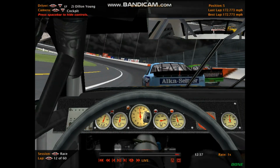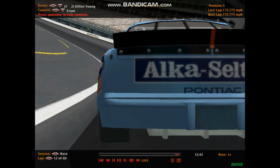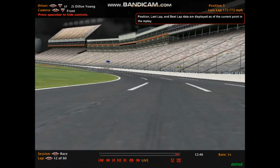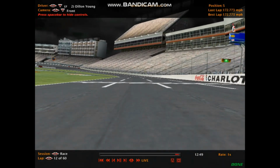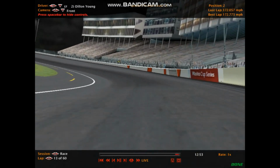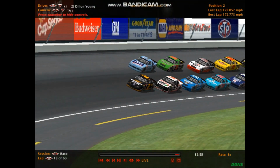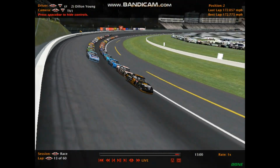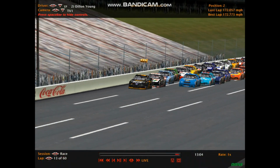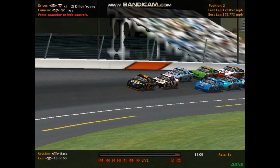You're riding with Dylan Young. Dylan has our front bumper cam. And whoa, that was awfully close between he and Seth Cole. Dylan Young, as you saw, has our front bumper cam in this event here today.